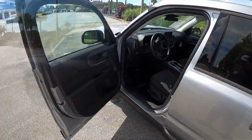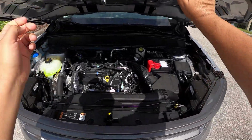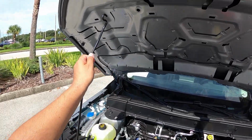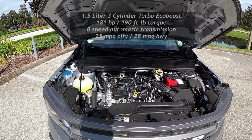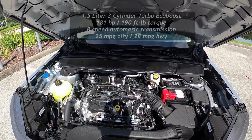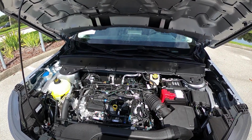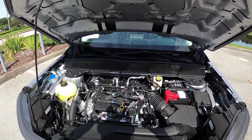So all right guys, let's take a quick look at this little power plant here. Checking out the power plant of this Bronco Sport. It doesn't have a huge engine. This is a 1.5 liter 3-cylinder turbo EcoBoost engine, 181 horsepower, 190 pound-feet of torque at 3,000 RPM, which is pretty low in the power band. So it gives you a nice little torque.